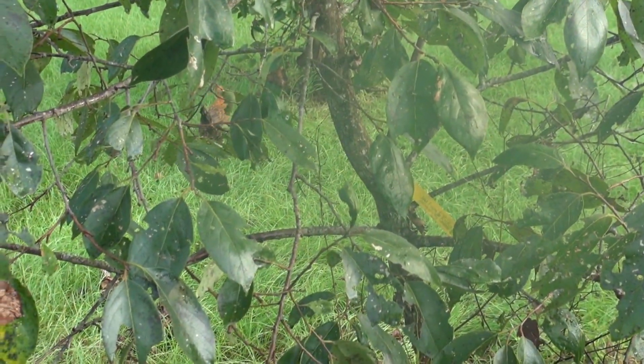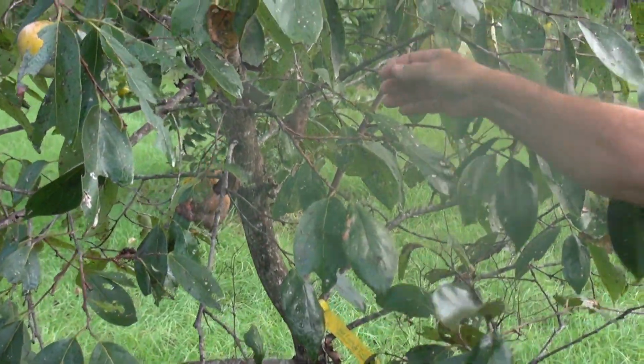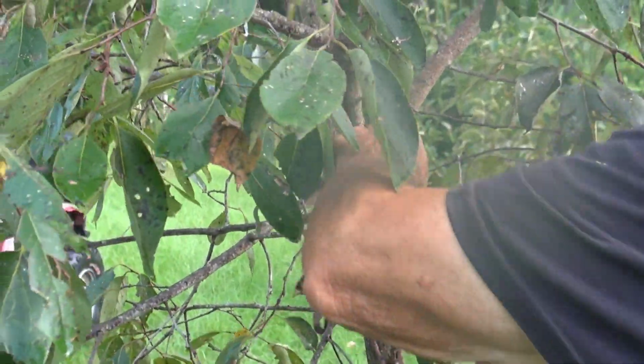Now, when I pull those webworms off, I just put them on the ground. I don't know if that'll kill them or not. I probably should burn them. But anyway, this is the Rosy Yanka here.